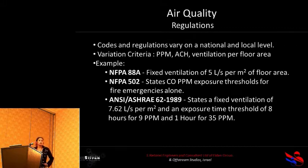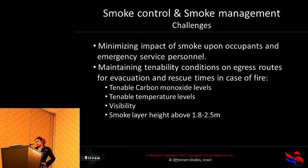NFPA 502 states CO ppm threshold and exposure time, but just for times of emergency and not for normal ventilation operation. The ANSI ASHRAE standard, for example, states a fixed ventilation of 7.62 liters per square meter and an exposure threshold of 8 hours for a low ppm exposure and 1 hour for a higher ppm exposure of 35.